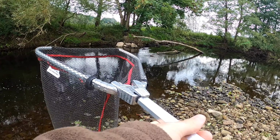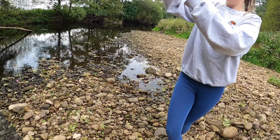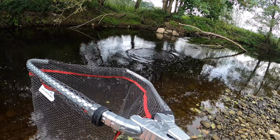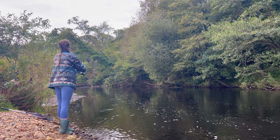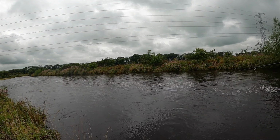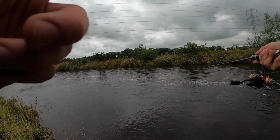Walk a bit closer to me. Don't put too much pressure on the line. Okay, help. Get into the net. Just relax, relax. Fish on. Fish on, that's a nice fish, whatever that is. That's a really nice fish.